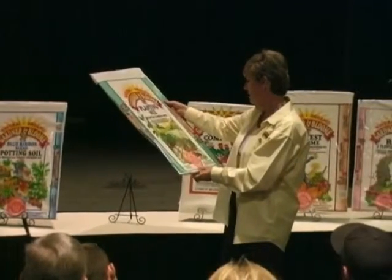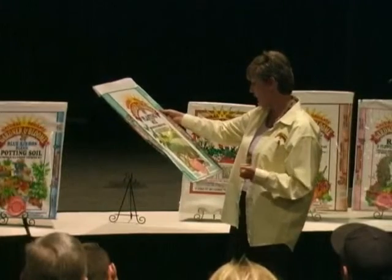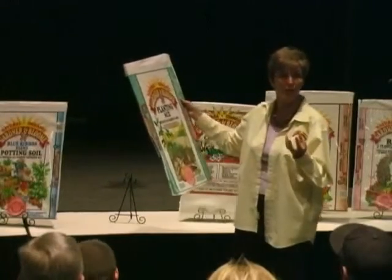When we repackaged these, we reformulated them. Our nutrient cocktail for most of our product line is chicken manure, worm castings, bat guano, kelp, alfalfa meal, that was new, oyster shell, and dolomite lime. That's our nutrient cocktail.